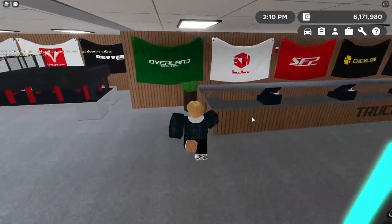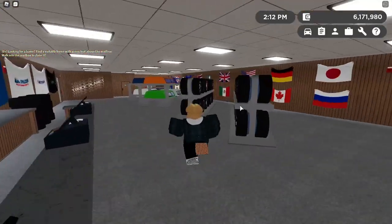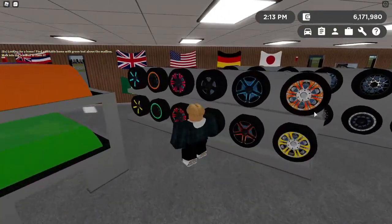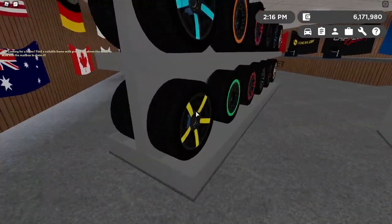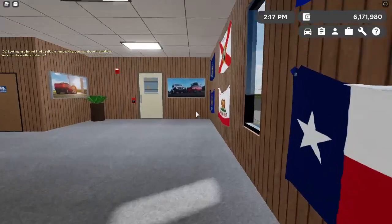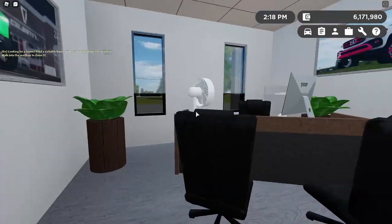Gives off much more of a realistic vibe to it. You have your tire. Ooh. Now, I wish we would be able to, I don't know if this is something we'll be able to see in the future, colored rims and all that. I would hope so, but I'm not sure.